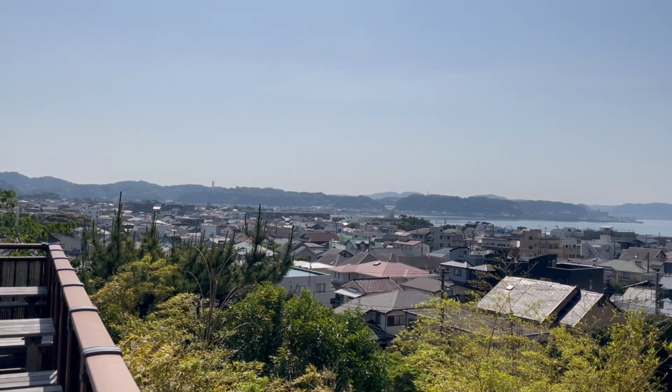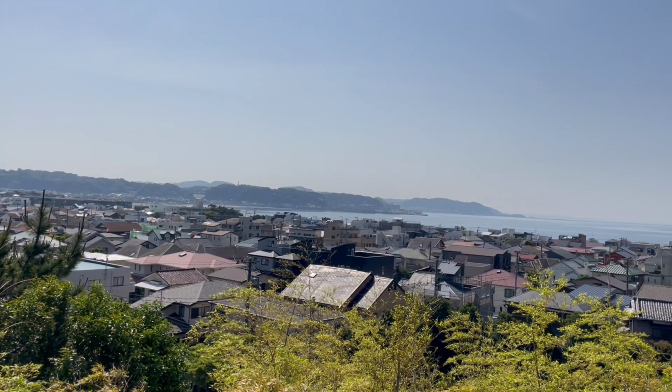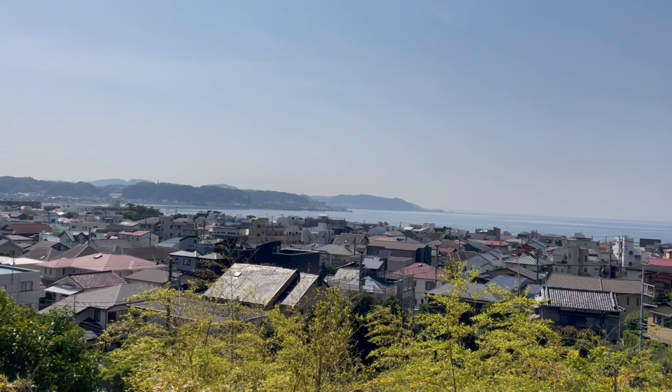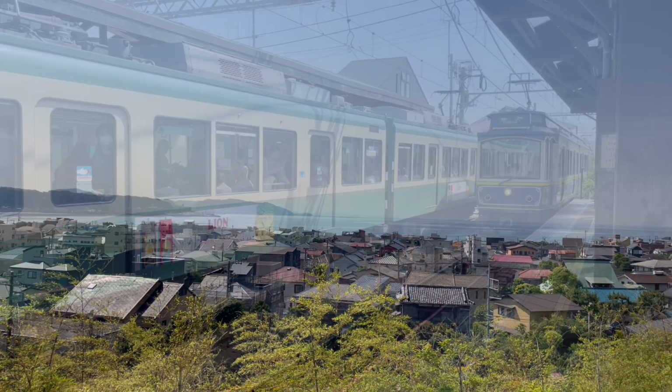Now, being filled with virtue, I got to look out and see the beautiful view of Kamakura. I could really hang out here all day, exploring more of the temple and being virtuous, but I needed to catch the train back up to Tokyo.